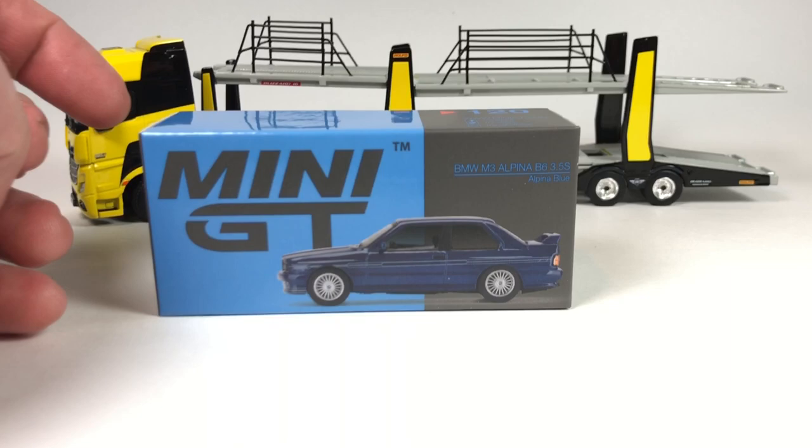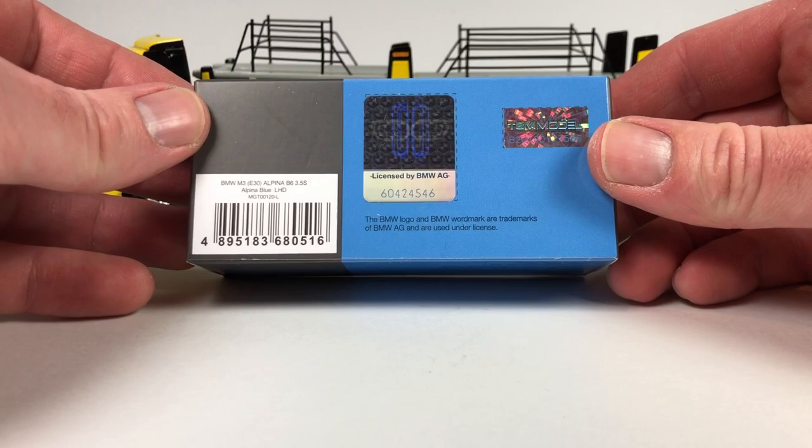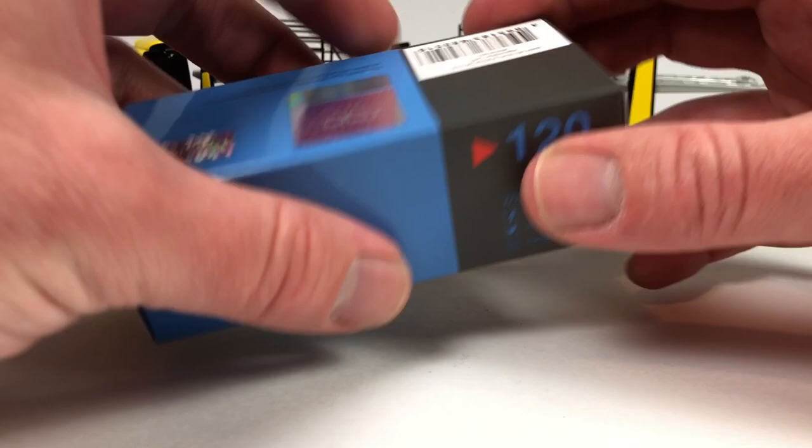Newer packaging for Mini GT. I like it. It's a little bit more colorful than some of the older styles. And I think it looks nice. You've got your official licensing and stuff like that on the back, which is kind of cool to see. And just, yeah, nice and basic. These would have been wrapped in plastic, but I did already open them and take peeks at them.